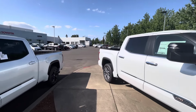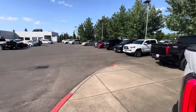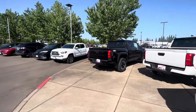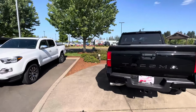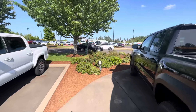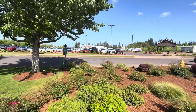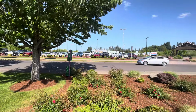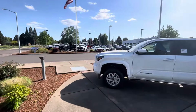It doesn't really look like much. It doesn't look like they got, this is all they got. But they have another one over here. Let's just go over here and see. You guys see the other one over there? I don't even know if it's worth going over there. It just looks like another SR5 across the street there. So yeah, they're still not quite showing up, the fully loaded one.